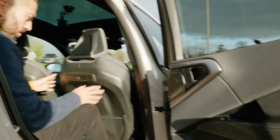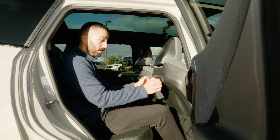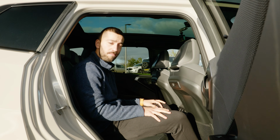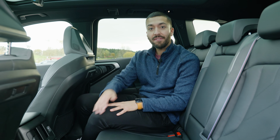And then you look ahead of you and you're like, wait a minute, this is really hard and scratchy plastic as well. Don't get me wrong, this is going to be tough and it's going to be strong for kids kicking away. But in a BMW that costs over 60 grand in M trim, that doesn't feel right. At least thanks to this BMW X3 having grown in length, we now have a lot of legroom.